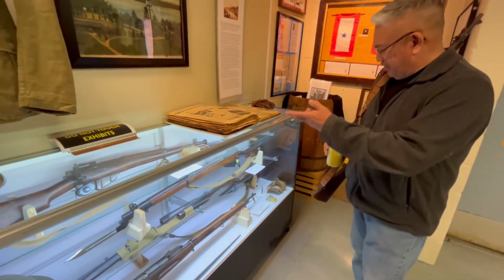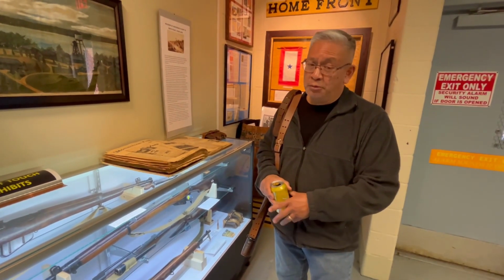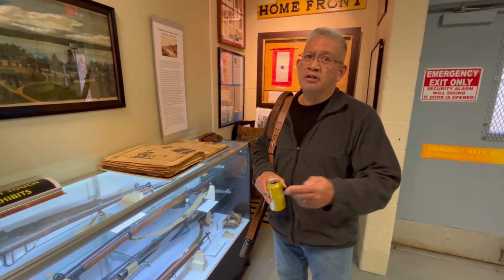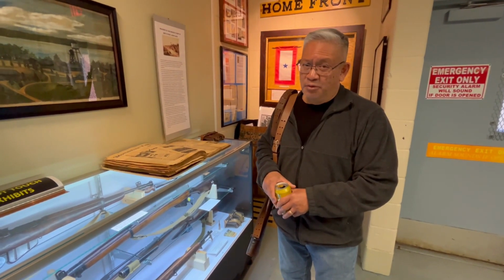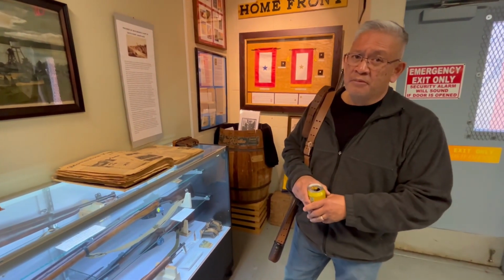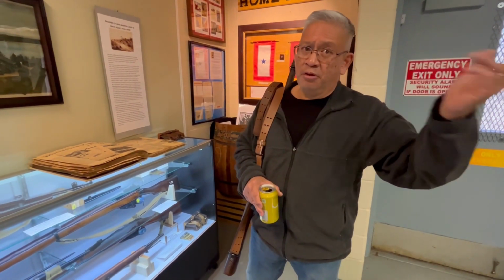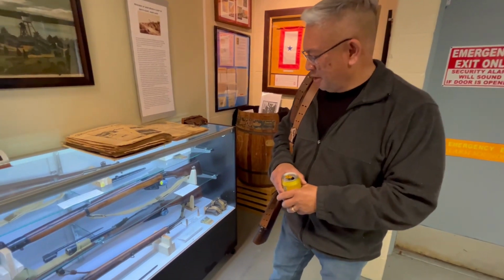And it served from 1895 till 1957 until it was replaced by the Belgian-made FN FAL, Fabrique Nationale Fusil Automatique Léger. It was a select fire rifle, fired both semi-automatic and full automatic, similar to the Sturmgewehr, which was also select fire, which fired both semi and full automatic.